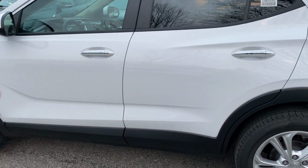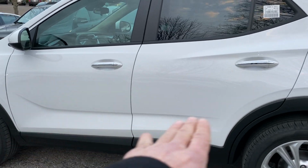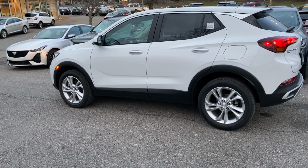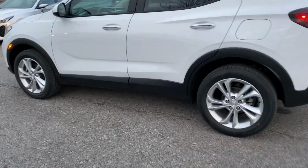This is something I never really noticed until just now. The little kind of the lower crease and then the upper crease that kind of breaks in there. That's a nice little touch. Gives a little more aggressive look. All right.